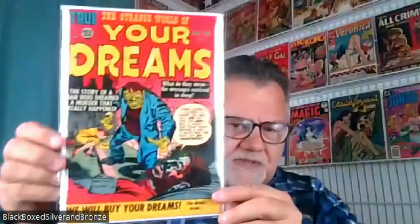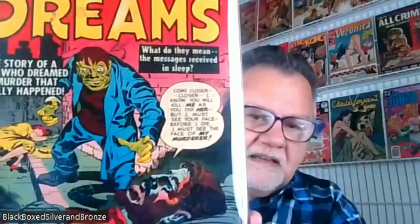Here's another Golden Age Jack Kirby. It's called The Strange World of Your Dreams. I'm not sure what issue number this is. I do not see it on the cover. I think this is issue 4. But it was a 4-issue run, and I have 3 of them. And basically, just crazy stuff that you would have in your dreams, these crazy monsters and everything. And just typical Jack Kirby kind of monster art.